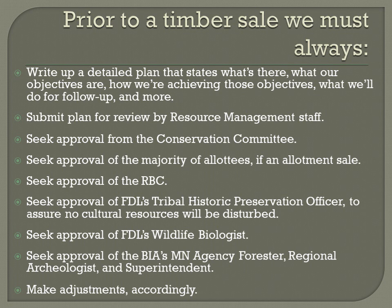Before we do that, we need the approval of Fond du Lac's Tribal Historic Preservation Officer to ensure that there's no cultural resources that will be disturbed. Sometimes the Tribal Historic Preservation Officer will actually walk the site over to make sure that there's nothing out there that a timber sale would disturb.